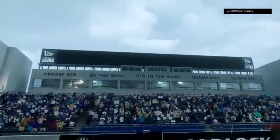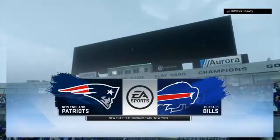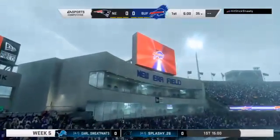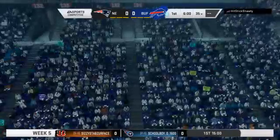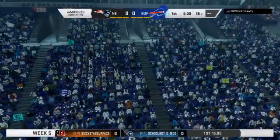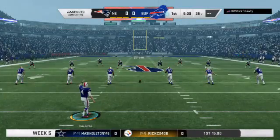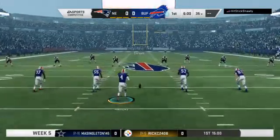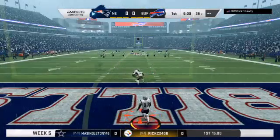Autumn has come to upstate New York, and we find ourselves at New Era Field in Orchard Park. The scene a few moments ago, here it is. It's unlike any other in sport as both teams made their way out of the tunnel. These folks are fired up as their guys are ready to do battle between the New England Patriots and the Buffalo Bills.